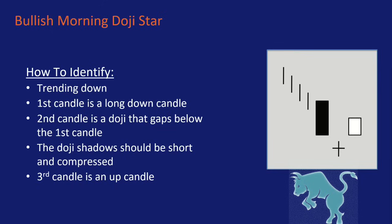All right, so now we'll go to a morning star. Right, so it's no longer a doji down there on the second candle. It's simply a small little, I guess you could call it a spinning top, but this would be called a bullish morning star. So really not much of a difference. The only thing that would have changed here is that little tiny candle in the middle, the very bottom one.